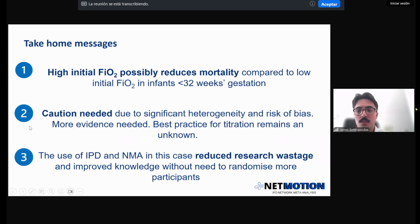I think separate to this topic, this is a great example of how we were able to use individual participant data and network meta-analysis as a way to reduce research waste. All of this new information on this topic was generated without needing to randomize an additional participant or spend much more money on large randomized controlled trials that take many years and a lot of resources and effort to run. All we had to do was really pay for the statisticians. So this is, I guess, a good example of a way we can reduce research waste through collaboration, data sharing, and using these methods.